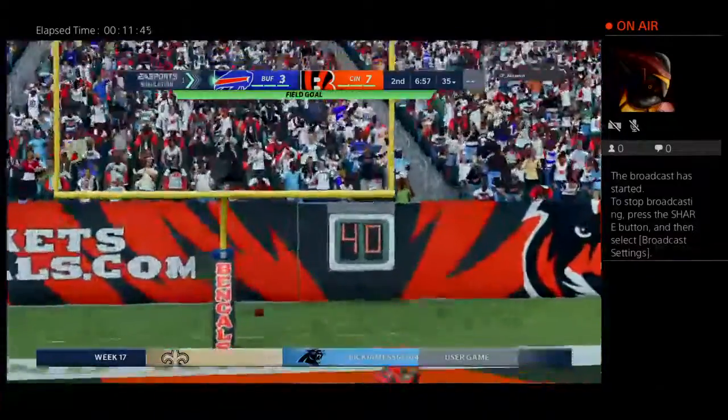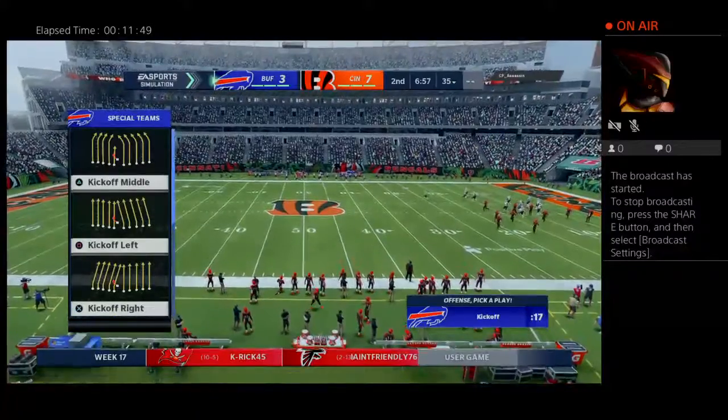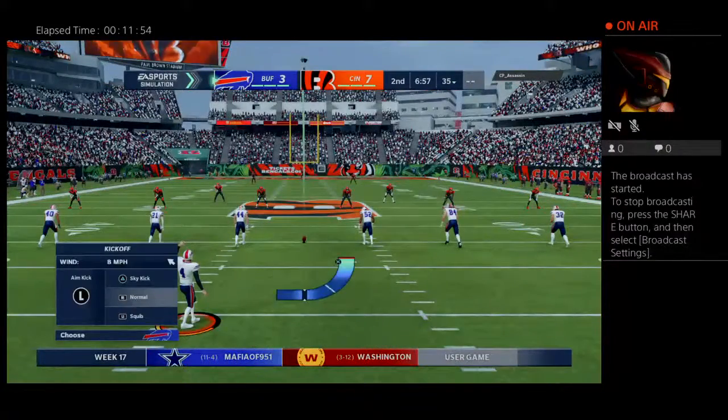The kick by Elliott is good. And they are on the board, but still trailing. It's 7-3. So they get 3, certainly hoping for 6 after a 13-play drive.